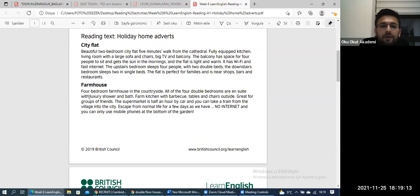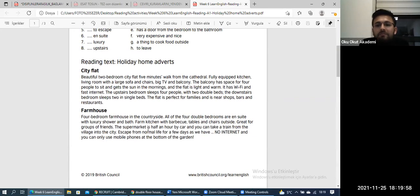The second advert, farmhouse. Four-bedroom farmhouse in the countryside. All of the four double bedrooms are ensuite with luxury shower and bath. Farm kitchen with barbecue, tables and chairs outside. Great for groups of friends. The supermarket is half an hour by car, and you can take a train from the village into the city. Escape from normal life for a few days as well. No internet, and you can only use mobile phones at the bottom of the garden. So guys, it's your turn. The ball is in your court.